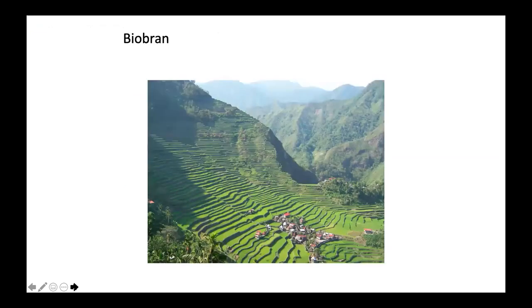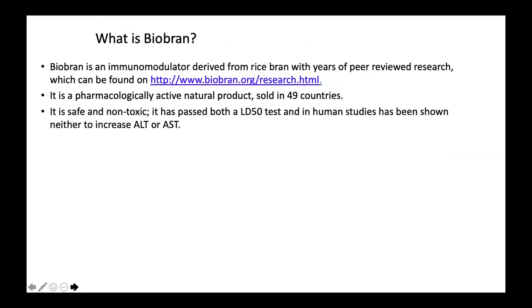Okay, so we're going to get on to an excellent therapeutic to really help to improve our immune systems if you feel that your immune system is weakening, and probably good for all of us to take coming into winter, where we are more likely to catch colds and flus.